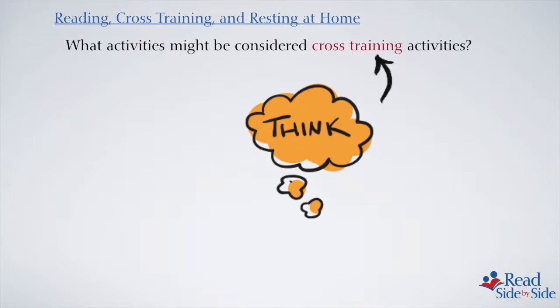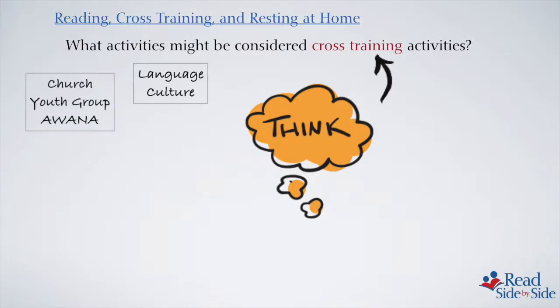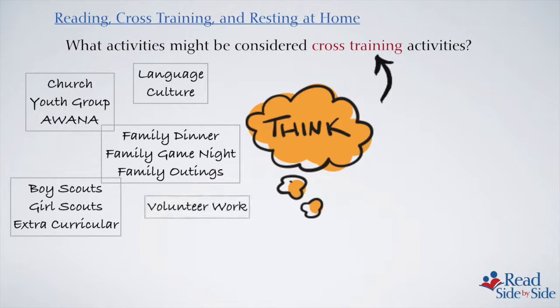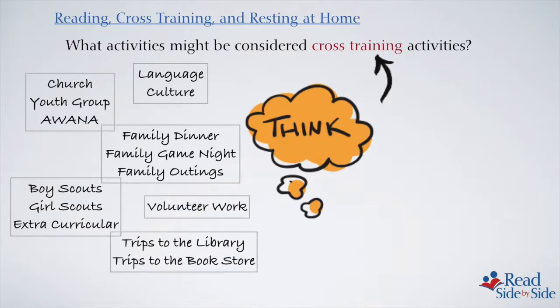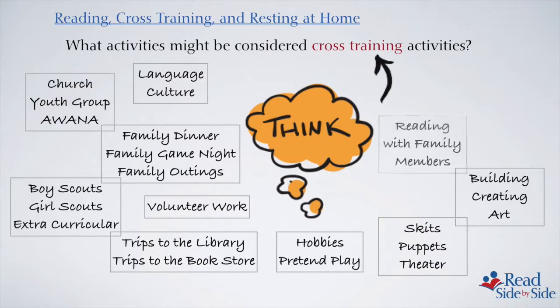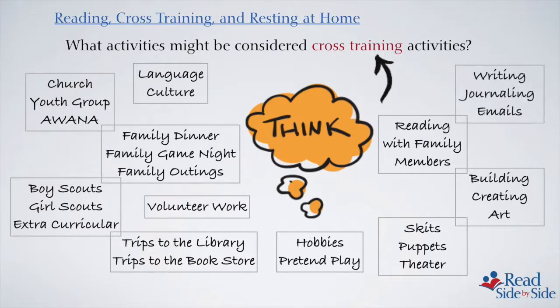Activities that expose children to their home language and culture. Religious activities such as church and youth group. Family dinners, game nights, and outings. Extracurricular activities and volunteer work. Trips to the library or bookstore. Hobbies and pretend play. Skits, puppets, and theater. Building and creating. Reading with family members and listening to audiobooks. Writing, journaling, and emailing.